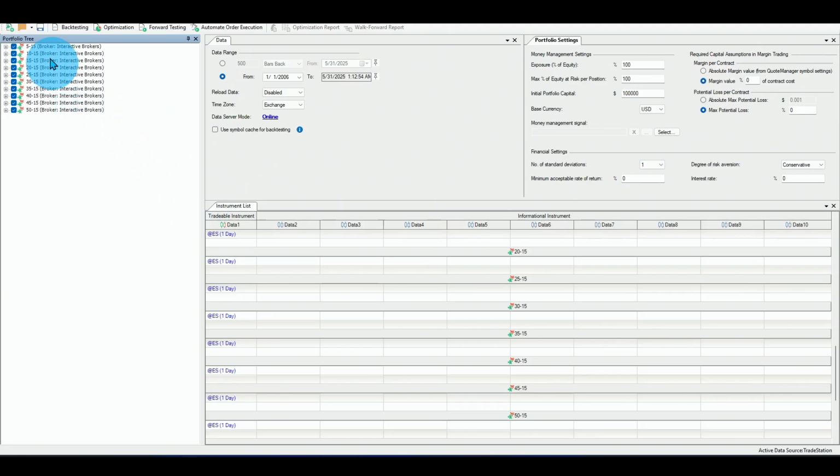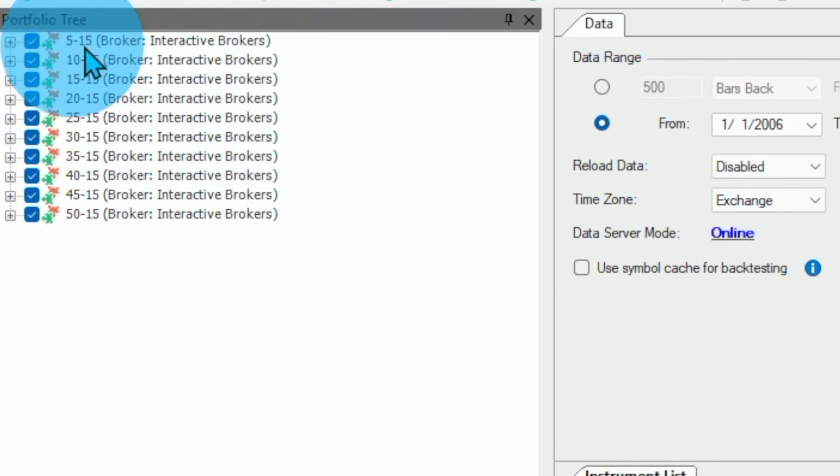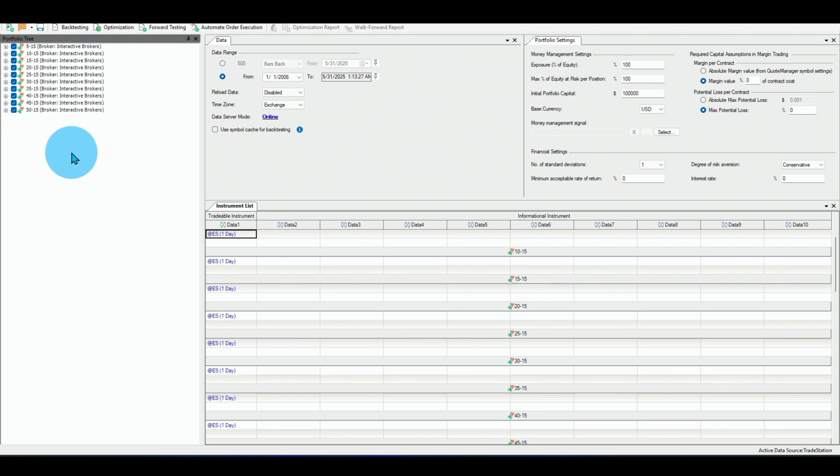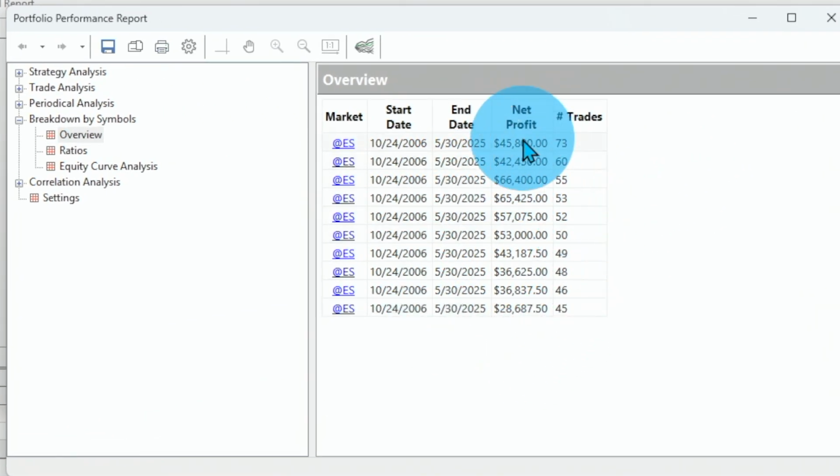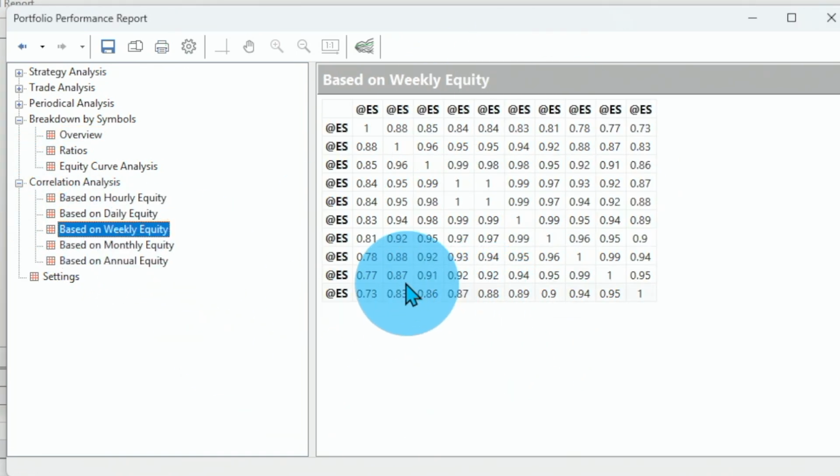And here is what it looks like. So here I have 10 strategies trading the ES daily time frame. And you see here I put 5, 15, 10, and 15. So I'm trading the same exit, but different breakouts from 5 to 50. So those are 10 strategies trading the same exit, but different entries. And this is the return of all of them. Remember, this is the daily time frame. And of course, all of them are making money. But like I mentioned, now you are averaging the 10 as a single strategy. Now, of course, these strategies will be highly correlated. So based on weekly, you can see that it is highly correlated. It's much better to trade this than a single strategy.